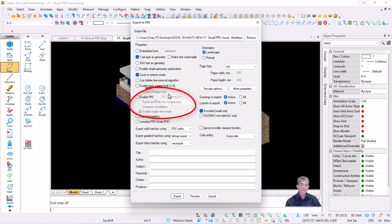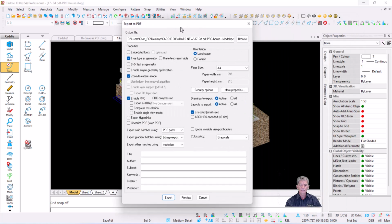The only difference is that you're going to make use of Enable PRC, because PRC stands for Product Representation Compact, and I'm going to advise switching on Enable Single View Mode. If it's switched off, you're going to end up with, say for instance, this model at 120 megs, but if I switch on Enable Single View Mode, then it's about 21 meg. And then my color policy, I would like to have as As Is, and we're going to say export.